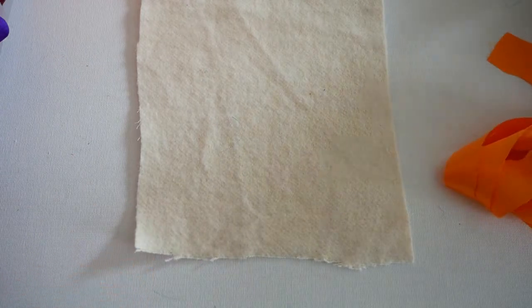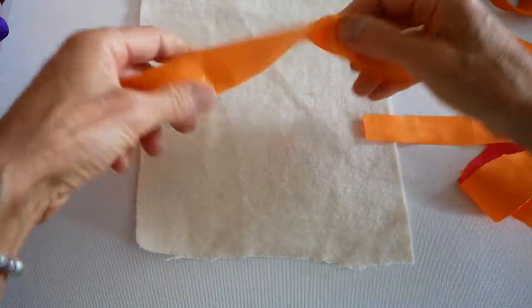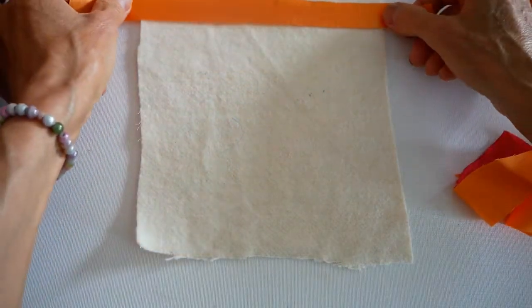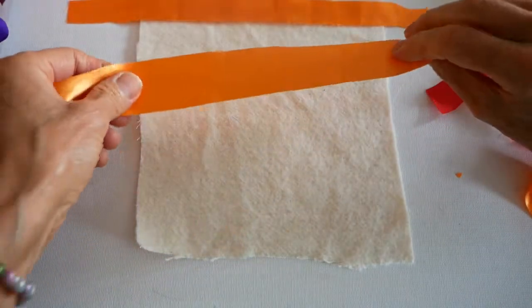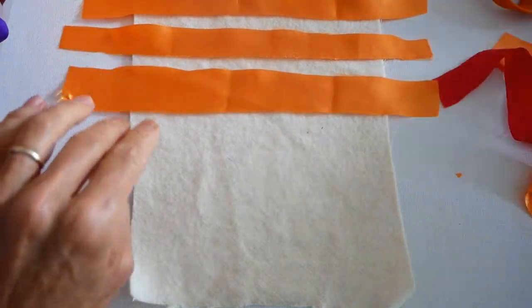And I'm going to cut some. I've got some strips here which I'm going to put on. Look, even my scissors match. Isn't that lovely? So I've cut some of these vibrant, I don't know what colour this is really, tangerine or something. And I'm just going to pop these on here. So I'll pull that down a little bit. You're not quite with me there. There we go. Let's get these on here.